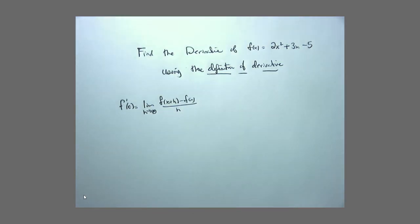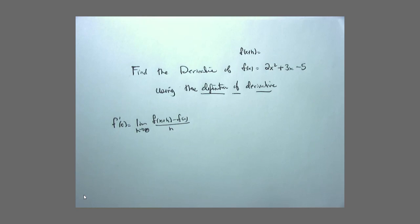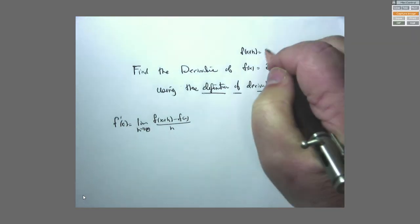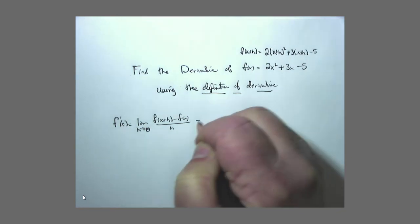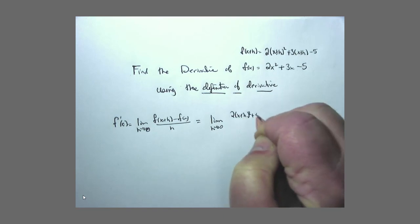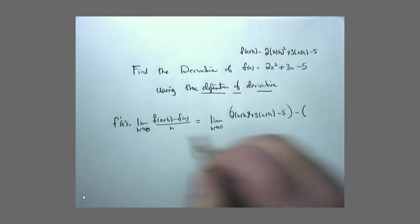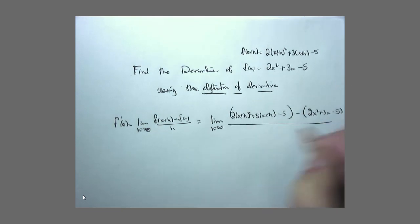Right? So, I gave you a function. There's f of x. What would f of x plus h be equal to? Well, remember the rules of high school algebra 1, algebra 2 here. Whatever's inside that parentheses is what I'm going to stick in for the x in the original f of x function. So we're going to replace all the x's here in the 2x squared plus 3x minus 5 with x plus h. That's going to give me 2 times x plus h squared plus 3 times x plus h minus 5. So this is equal to the limit as h approaches 0 of 2 times x plus h squared plus 3 times x plus h minus 5. That was f of x plus h. Minus parentheses, real important, parentheses around the f of x function. F of x function was 2x squared plus 3x minus 5 all over h.